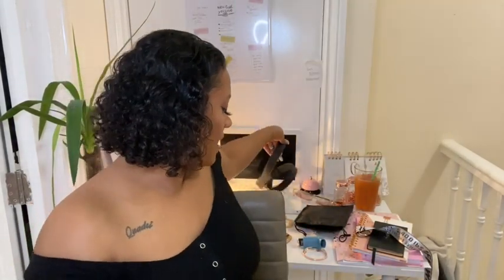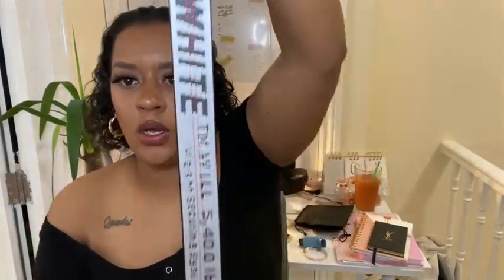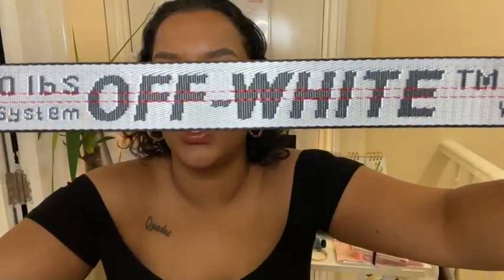And then while we're on the belts, we got this off-white one that was literally £3 or £5. I looked for it and put the link, but I thought this one was cute. I actually wore this and it banged. So this is another one. Yeah, I thought this one was really cute as well.